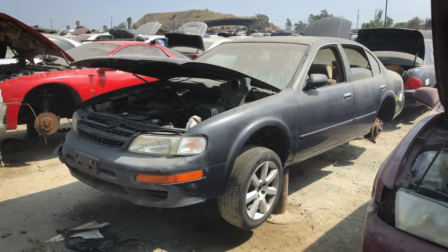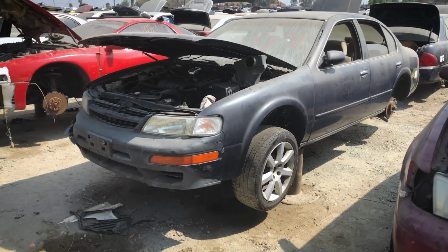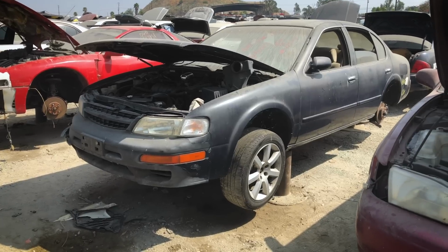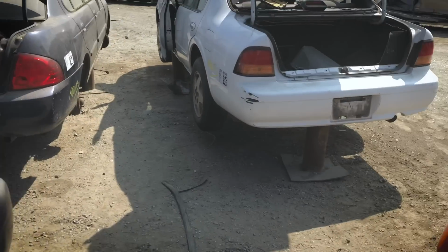I've always been a fan of this generation Maxima. I actually own 2 of them. Great cars, good engines, pretty quick for the era, really comfortable, rides really nice. Oh, here's another one.